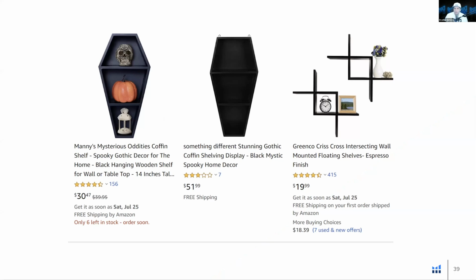if somebody's looking for a coffin shelf, maybe the image didn't load, all right? Maybe the image didn't load for whatever reason, but if they read intersecting wall-mounted floating shelves, they know, hey, this is not the product. These are not the droids you're looking for. This is not the product I was looking for. I'm interested in something that's for a coffin, right?